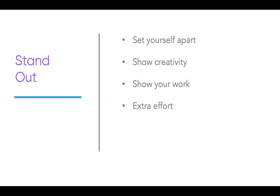Maybe you're a musician and you can play your instrument in your video. Maybe you're someone who's applying for a casino job, and this gives you the ability to show your card handling skills. There's lots of ways to show the things that you can do in your video profile.